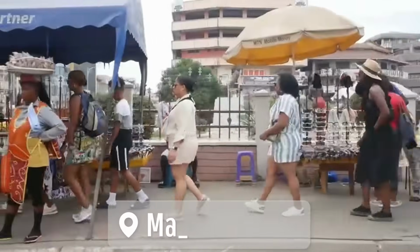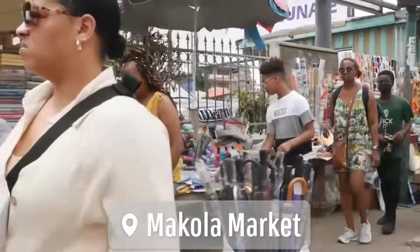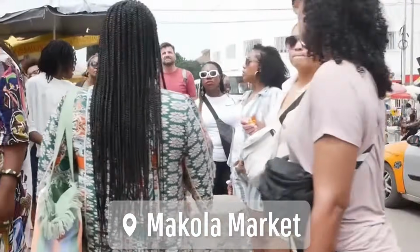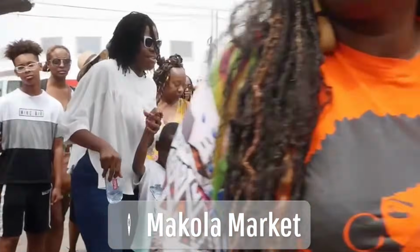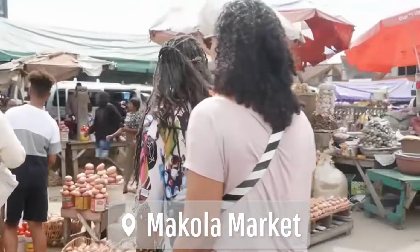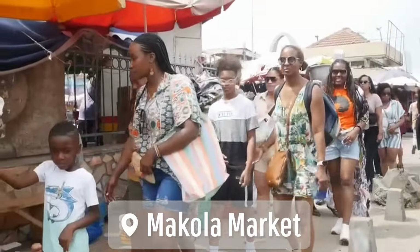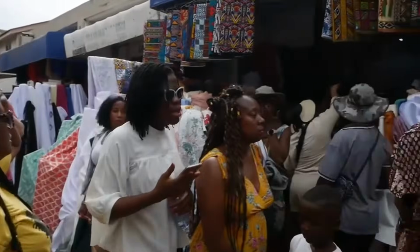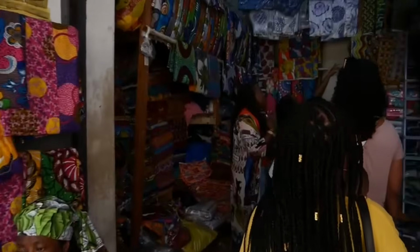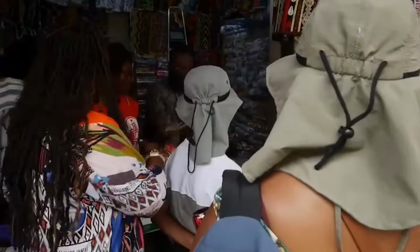Makola Market is a hustling, bustling area that's selling a little bit of everything for people who want to sample the Ghanaian culture. You can get fabrics, you can get garments made, you can get food, you can get produce, you can get toys, you can get trinkets. Everything is going to be found there. You'll find rows and rows of vendors, each selling their own variation of Ghanaian trinkets and knickknacks.